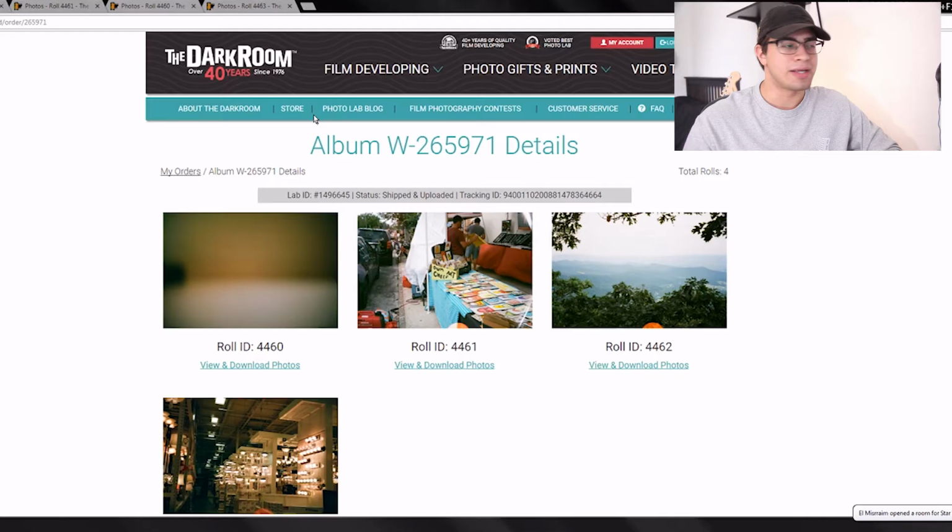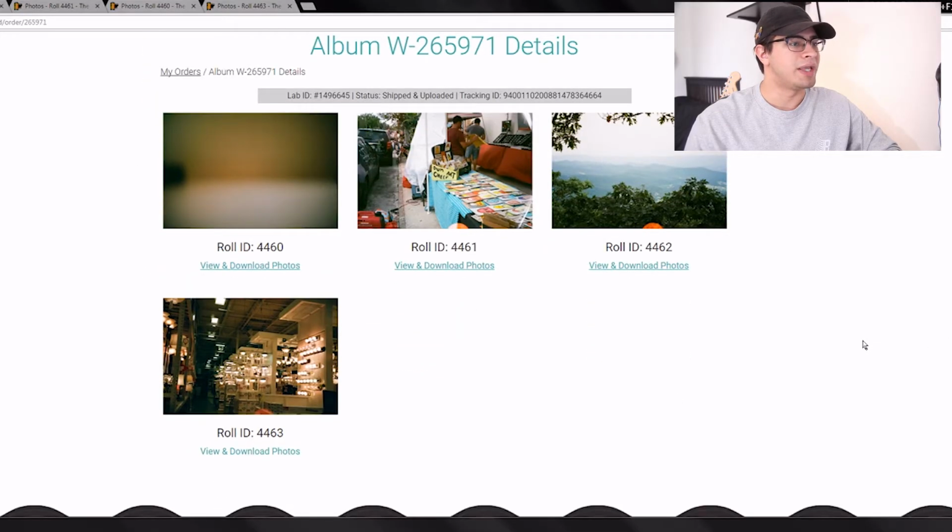So we are now in the darkroom, over 40 years, since 1976. Wow, that's pretty great. I didn't know the internet was around in 1976. Unless they were talking about an actual darkroom store. I'm sure they have a physical store you can go into. I'm just being an asshole.